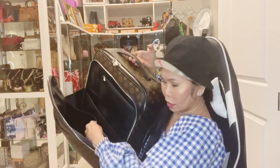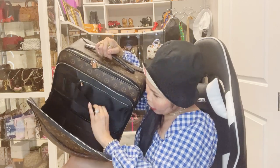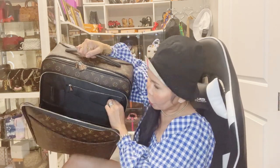Okay. Before I tell you the story of this one, let me show you the picture of my Pegase 55 business trolley in Makassar. So it has a compartment here. It again holds a lot. This is the perfect travel trolley or hand carry. So for computer and everything, there are compartments, a lot.